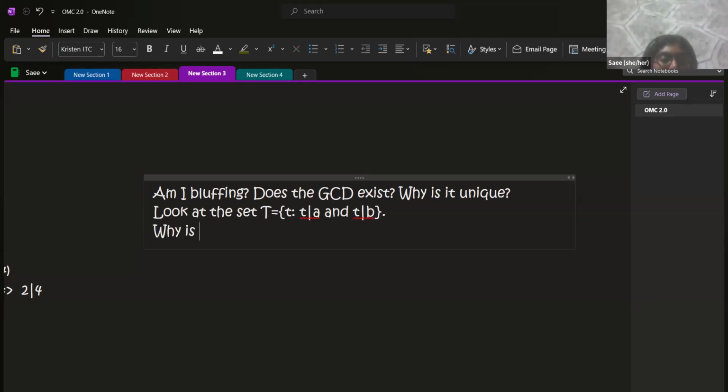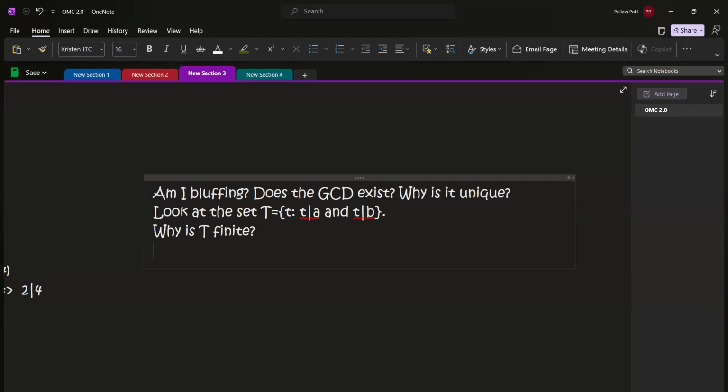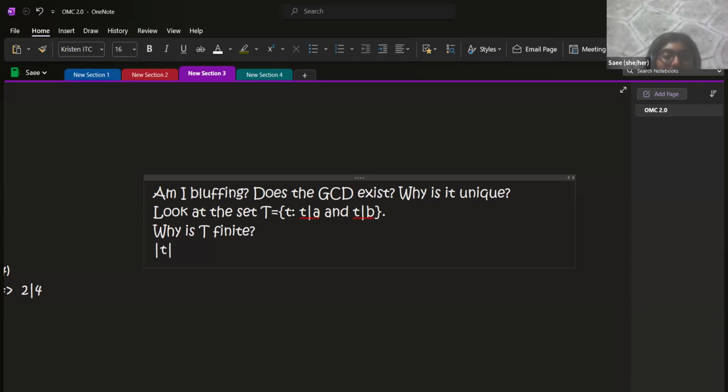Why is T finite? Can somebody who's not Aditya give insight about this? If it's infinite, then there will not be the greatest, no? I mean, we want to show that there is a greatest, so that is why we can't assume that there is a greatest. T is less than or equal to A, and there are only finitely many numbers less than or equal to A, so T has to be finite. Right. So the absolute value of T is less than or equal to A, right?